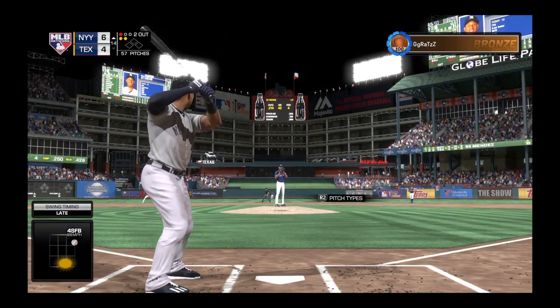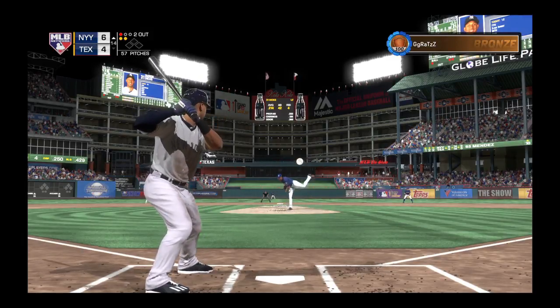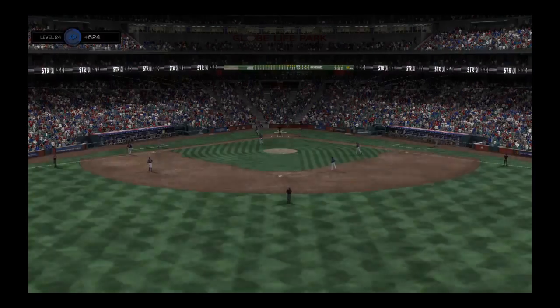I'm pretty surprised by the location on those last three pitches. The book on him is that he hits the away pitch pretty well. Threw it right past him. A swing and a miss at the gas, and that ends the inning.